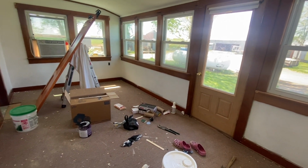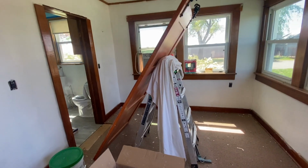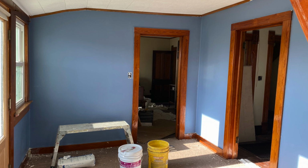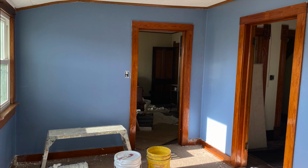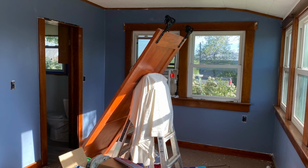And this is the room that we intend to be where most of Miles's toys would be on the main level, where he would spend most of his time while he's inside. I will probably do a lot of reading in this space, and I am just so pleased with this blue color that we picked out.